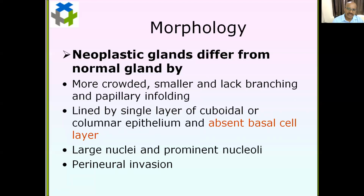So in a well-differentiated carcinoma, the glandular pattern is present. In moderately differentiated carcinoma, there is a cribriform, sieve-like pattern. In poorly differentiated carcinoma, only sheets of cells are there, with no glandular differentiation. So based on the tendency to form glands, the architecture is graded as well, moderately, or poorly differentiated. If there are well-formed glands lined by a single layer of epithelium with absent basal cell layer, it is well differentiated.